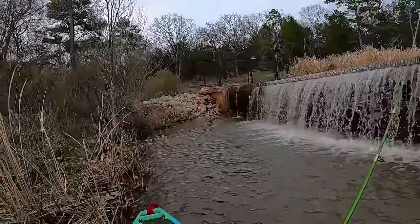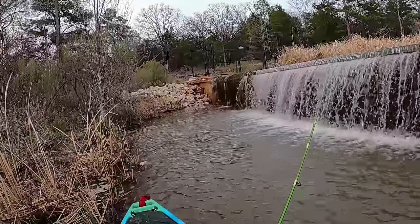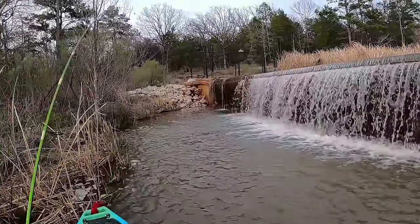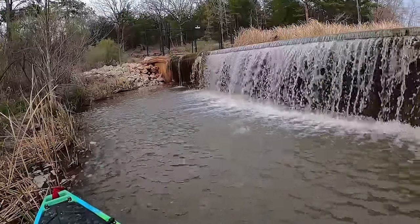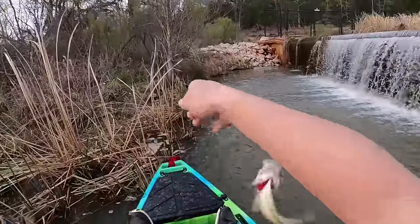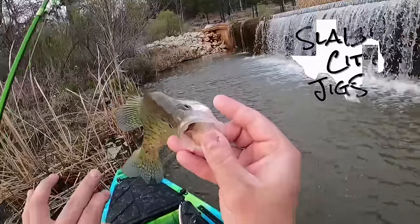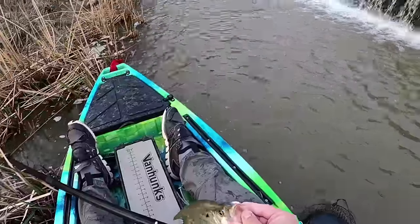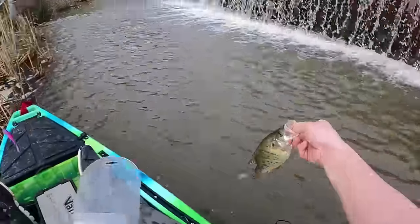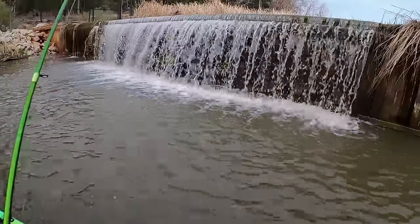All right, guys, I don't have much daylight left, so we're gonna see what we can do. Maybe those big ones will turn on. Oh, that's a keep. Just look at that, guys. Look at that slab city. I mean, absolutely swallowed it. Hopefully he keeps so I don't have to worry about him bleeding and stuff. Oh yeah, 10 and a quarter, guys. That's gonna be 19.